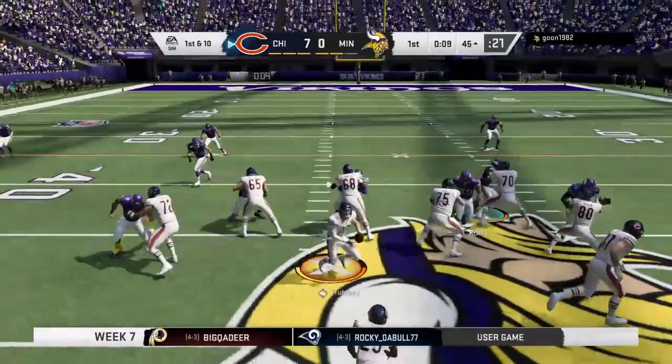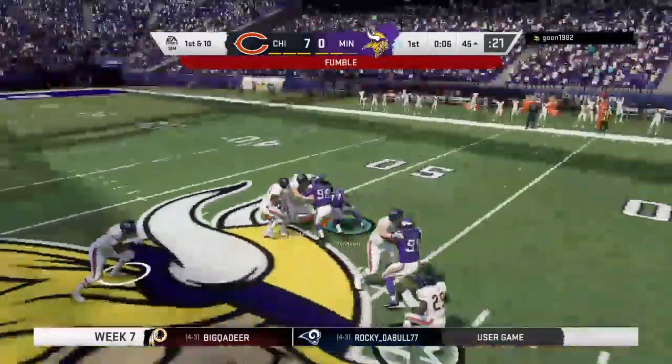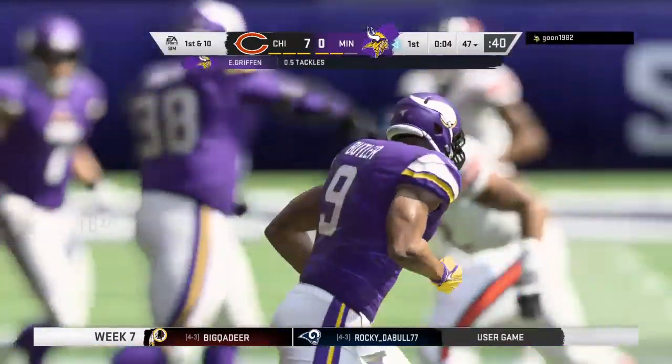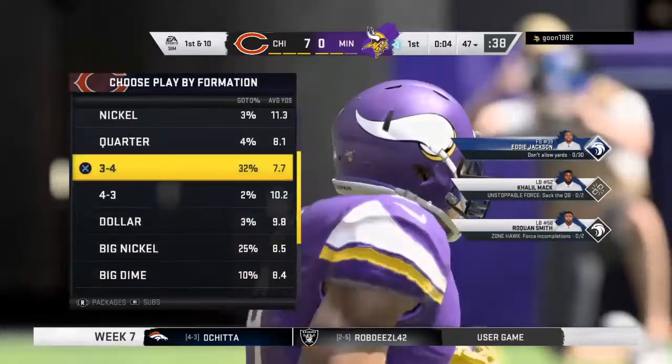After the interception, here's Trubisky. Now Trubisky lost the football, and the Vikings pick up the football. And his guys are going to get the football at their own 47-yard line.